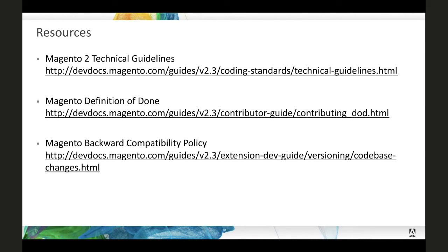There are lots of resources which you can check to ensure that the contribution is up to high standards. That's the Magento 2 technical guides, definition of done. Each contribution is highly encouraged to be covered by tests. That is basically a requirement right now.